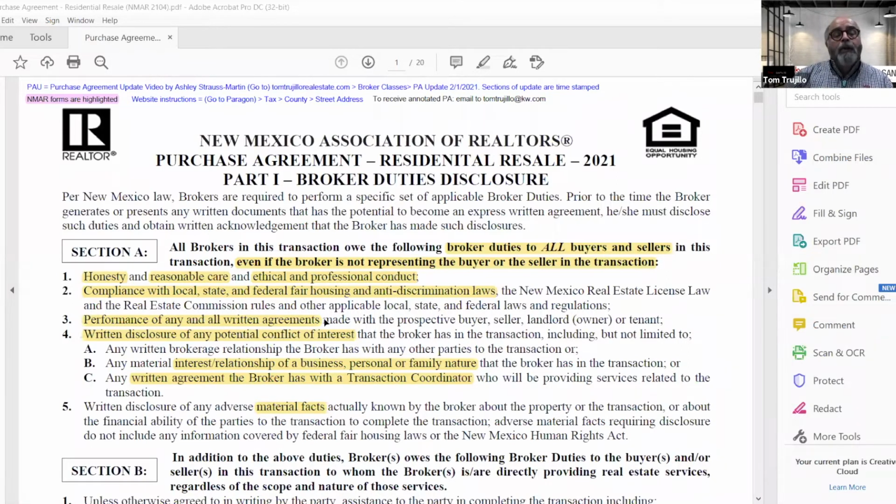So these are those things, and particularly the new brokers, you have to be in compliance with the law, local and state, and all the fair housing discriminations, performance of all and any written agreements. New brokers, that isn't, you know, make a phone call and say, yeah, we'll do this. That means you have it in writing. And of course, written disclosure of any potential conflicts of interest. So if you happen to be a brother, maybe even as far as a cousin, or if you may be cohabitating, you have that responsibility of saying you have some conflicts of interest with that. All right. When you start getting down to second, third, fourth cousins and so forth, I wouldn't really worry about it a lot. It's just those people that you're very immediate with. Okay?